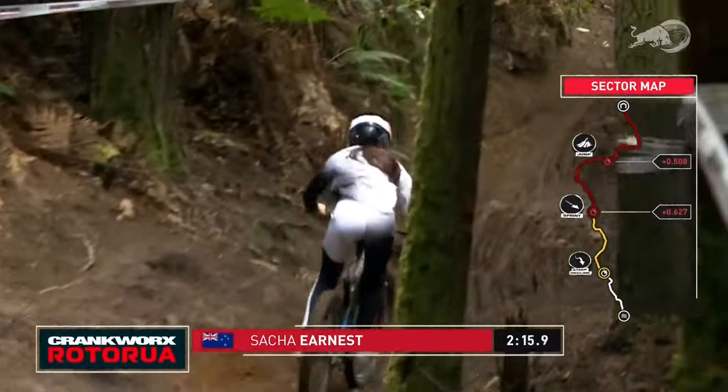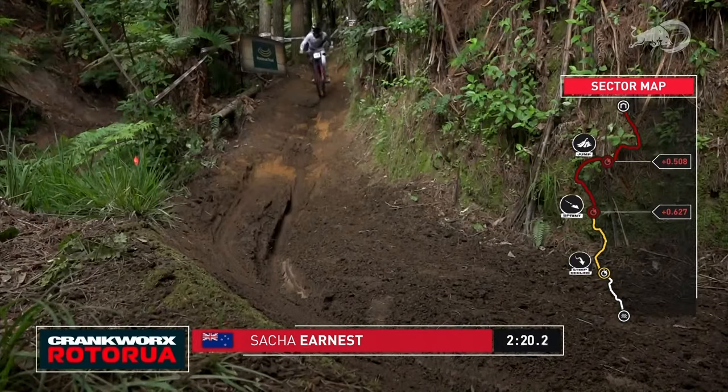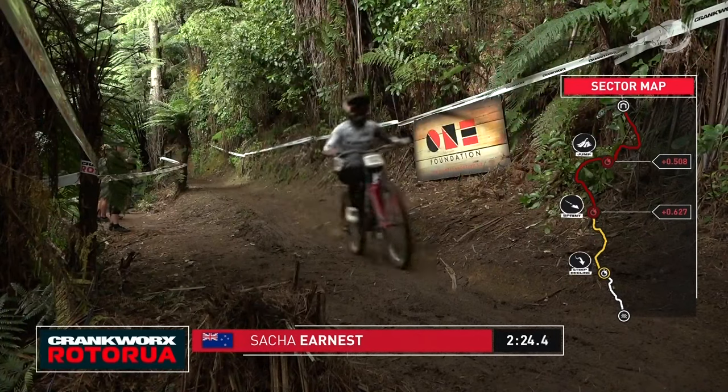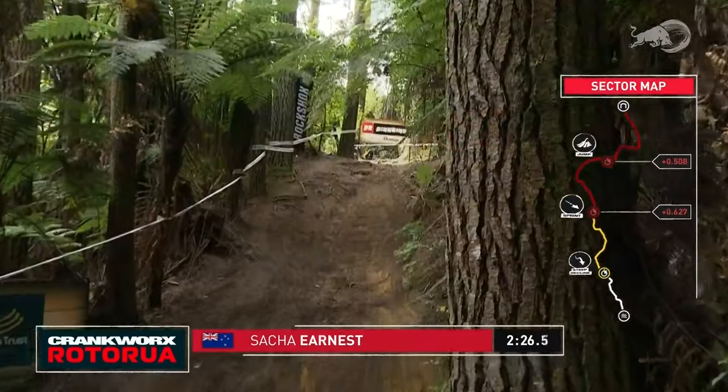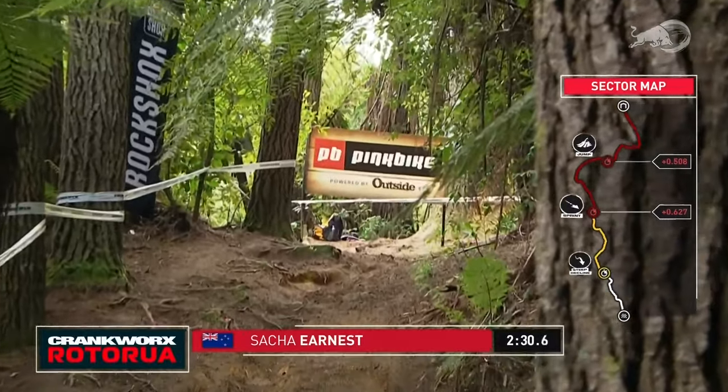You can see the balance that she has through here, not panicking when the bike goes out, but just letting it go and waiting for it to catch. On the inside rut there, sat down pedaling there. It's physical. Fourth overall in the Junior World Cup last year.